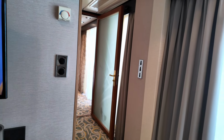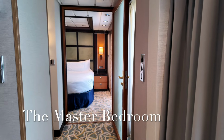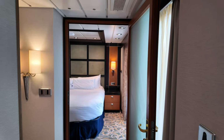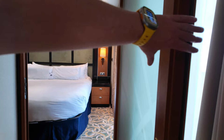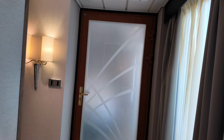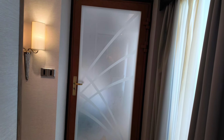Now let's go back towards the corridor area and I will show you the master bedroom. The master bedroom, first of all, can be separated from this whole area by closing this glass door. So let me do that for you. It's a little bit harder because it's on a magnet. But yeah, if you close this door, it's very, very private. I can tell you that the door is very heavy, so it separates the noise or any sound very well.